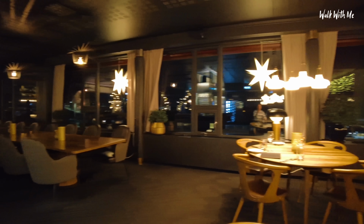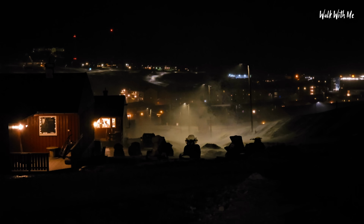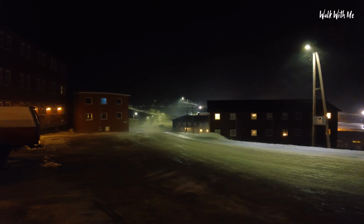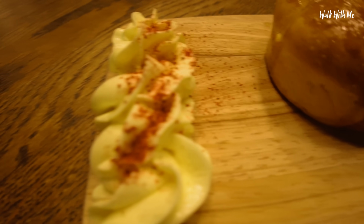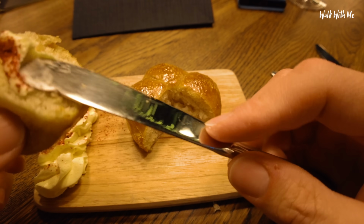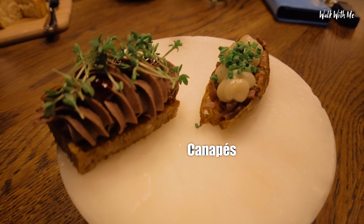It still blows my mind what's outside and where I actually am, because when you're in here, you just wouldn't think about where you are. So I haven't even started yet, but I've got a brioche bun, bit sweet, some butter and some lingonberry sprinkled on the top. Oh, it's warm. Reindeer heart, don't know how I feel about this. It's nice.